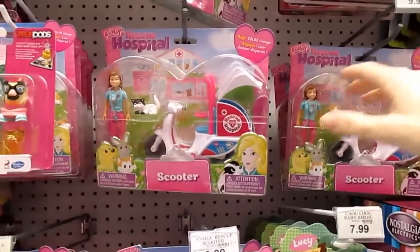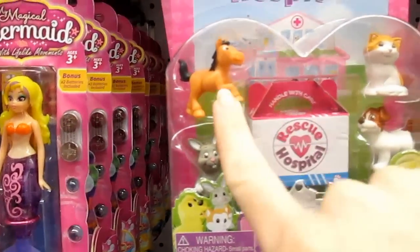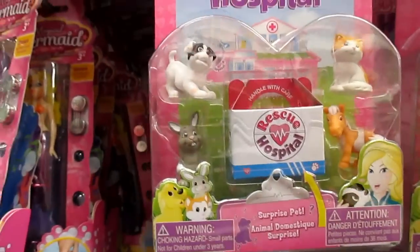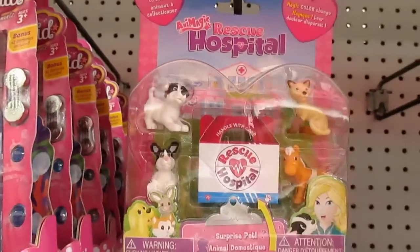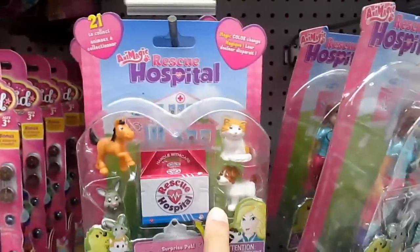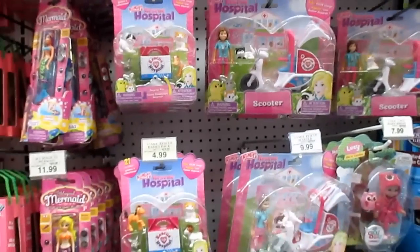Different kitty. And then they have these little singles. Oh, there's a little horse and a puppy and a bunny and a kitty. Those are the same, cute, but that one's colored a little different. So those are really cool. Not bad, $5 for the little pack. These are $10. And then we might pick up some of those rescue hospital ones.